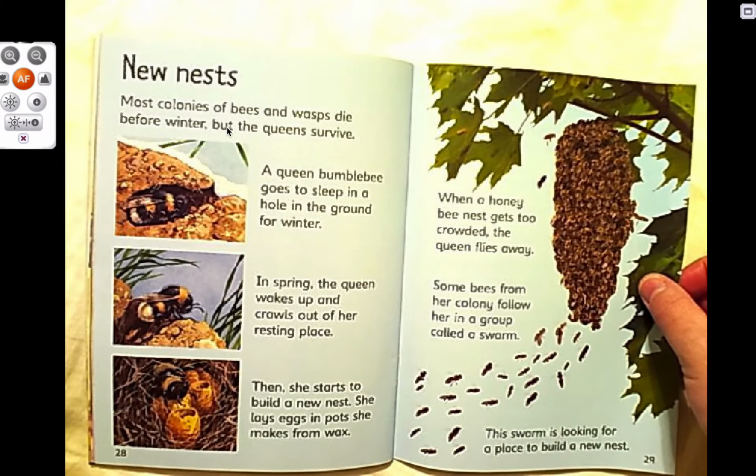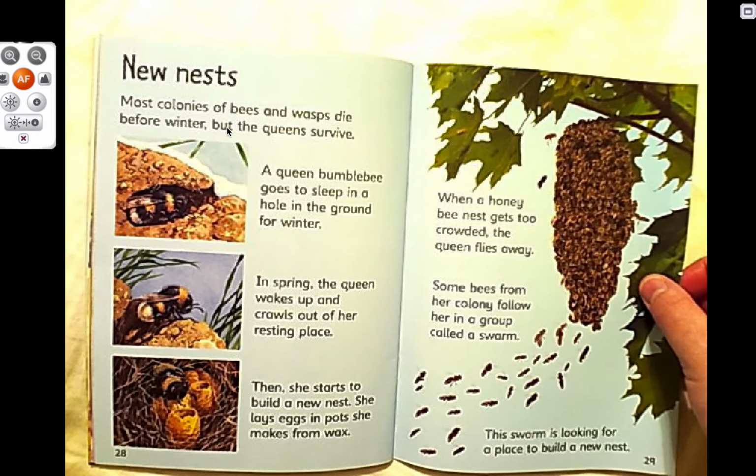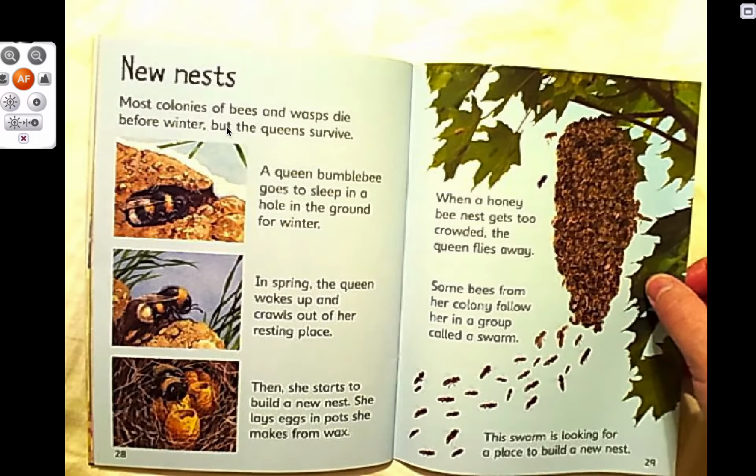When a honeybee nest gets too crowded, the queen flies away. Some bees from her colony follow her in a group called a swarm. The swarm is looking for a place to build a new nest.